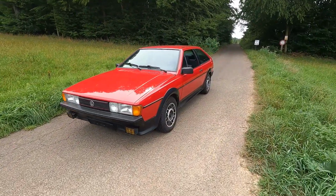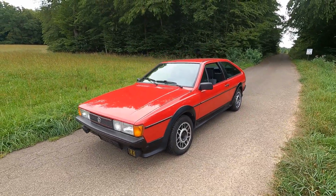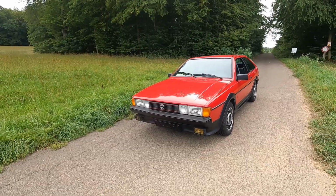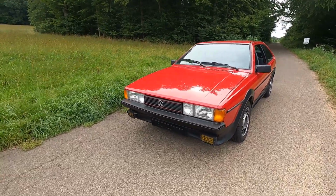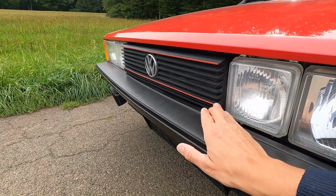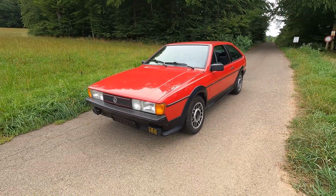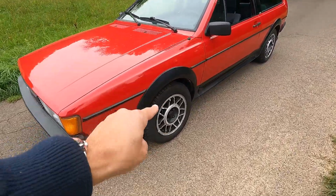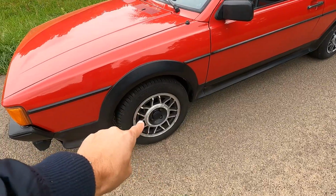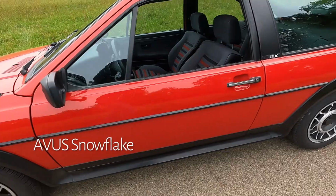So it is a typical Volkswagen design from the 80s, but you know, I love the look. Just have a look at those red accents here at the grille, just like your Volkswagen GTI. Also, I can't remember the name of these alloys right now, but I will have it right here.